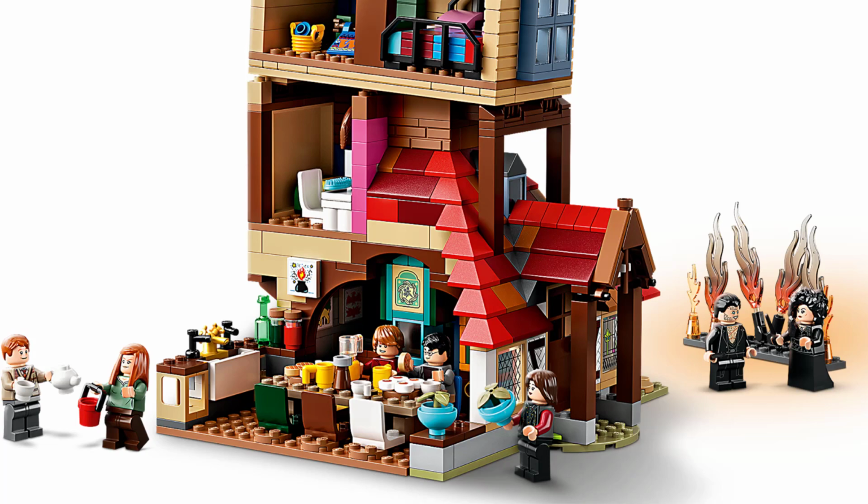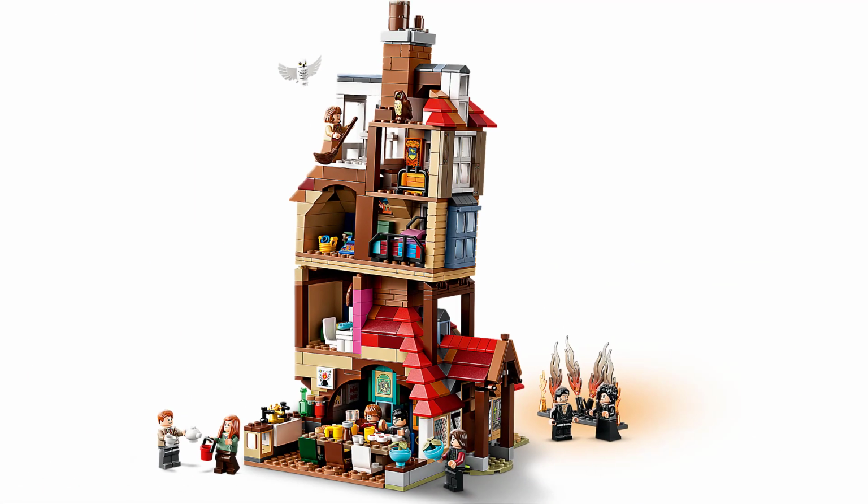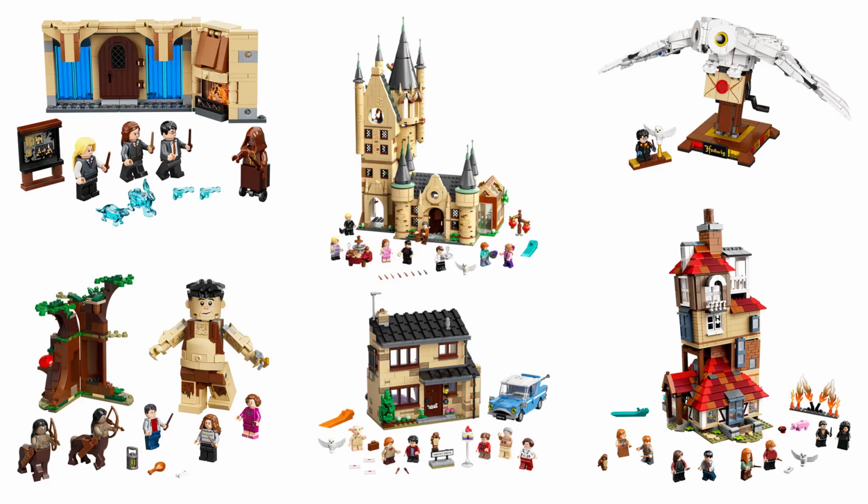There is a little feature there with all the fire, where you see Fenrir and Bellatrix in the background there. That is going to represent the little battle that they had with those two coming to the Burrow in Order of the Phoenix. So fitting in with the main theme of this year's sets, which is Order of the Phoenix. Overall, I think this is a really good collection of sets.